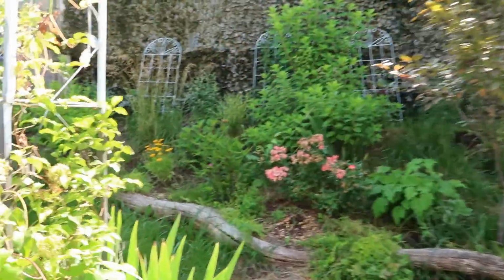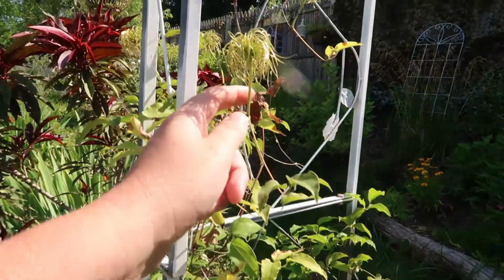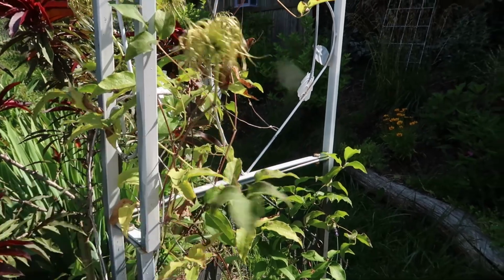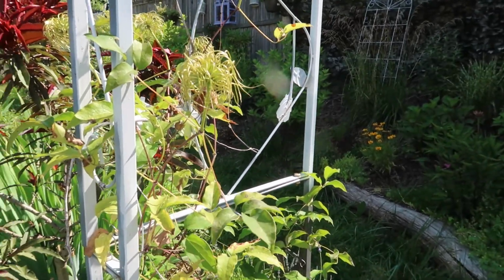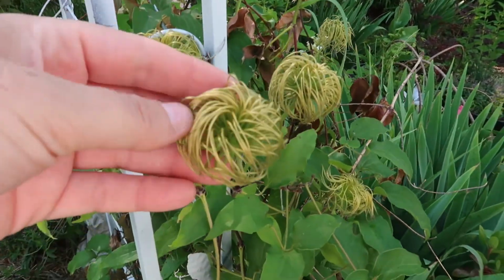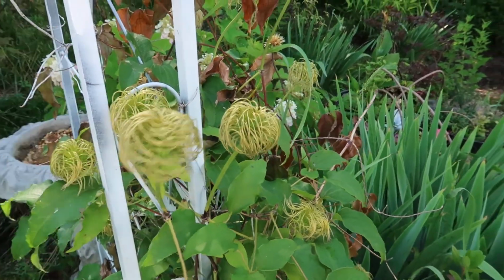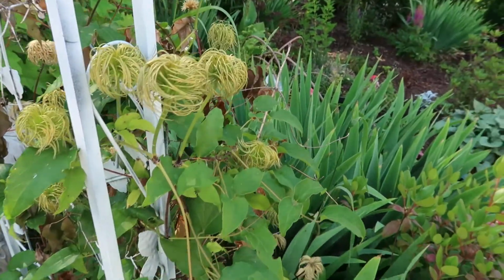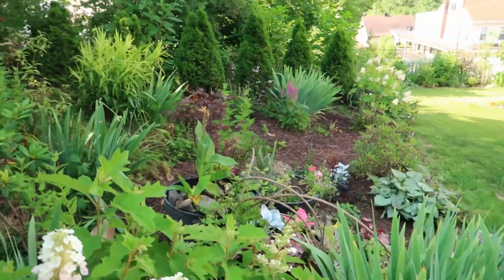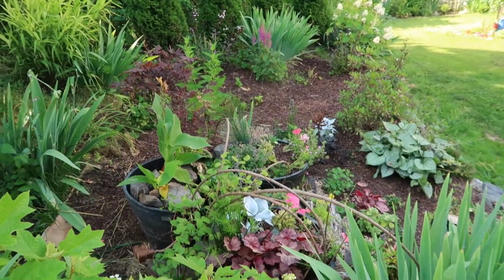I have this trellis covered with clematis. It's out of bloom, but I love how gnarly the seed heads are. Actually over here, this is more in shade, but I just love that gnarly Dr. Seuss type of vibe to it, so I leave them. They'll bloom again in the fall as well. And over here you can see the barrel pond area. This is a crabapple tree.